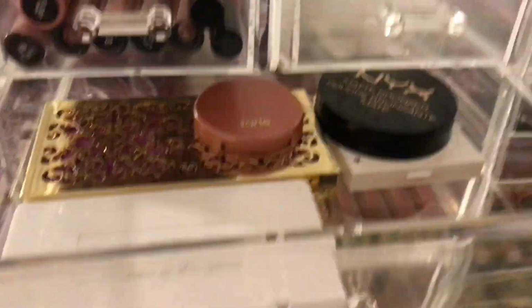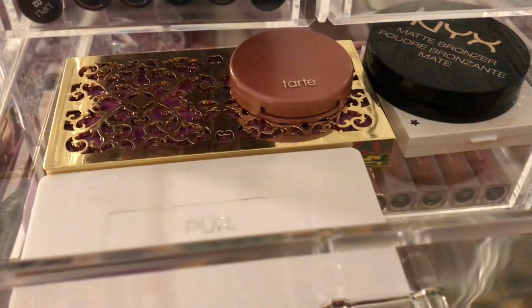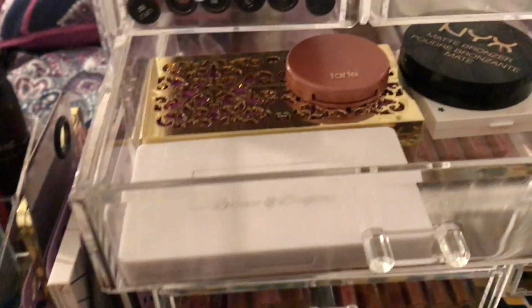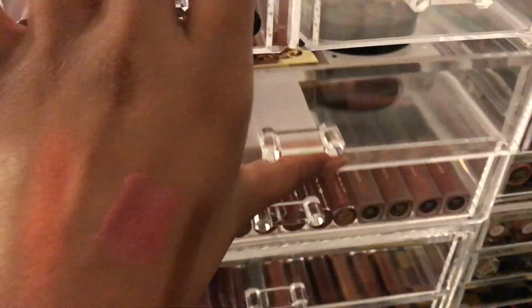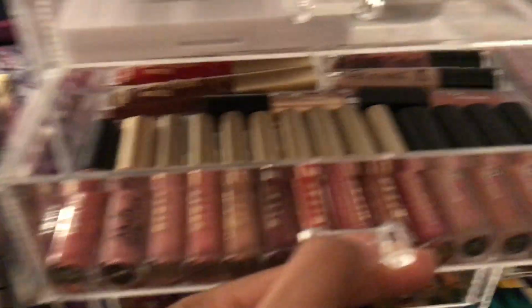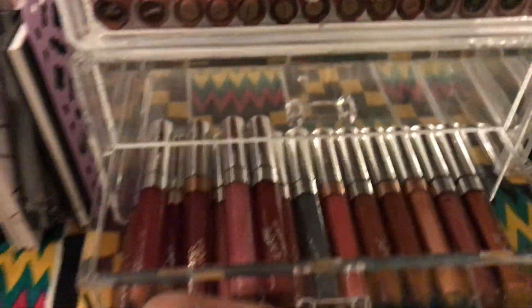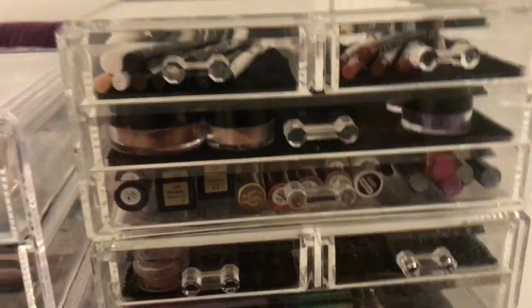This drawer is like my least favorite drawer because it's basically a blush palette by Tarte, a Tarte blush, NYX bronzer, ColourPop bronzer, and then what you see in my hand is the Pure Cosmetics one. So I just didn't know where else to put them, and I didn't want to stick them away and out of sight because then I know I won't use them. And then you guys know this turned into the liquid lipstick drawer all together. This drawer remains empty, and this is the ColourPop drawer. So I felt pretty okay about that.